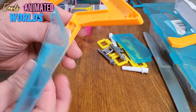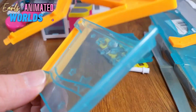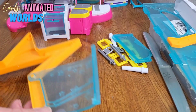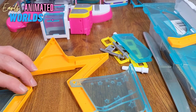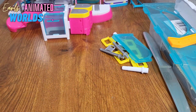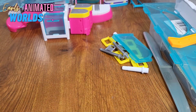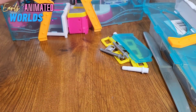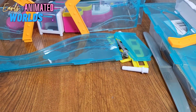This little piece here is going to go on the back of the star here. Same with this piece. And this little piece here goes on the back of the star there. And that's your front entrance. And yeah, it's the entrance to this toy store. Wow, this is getting really crowded up here. All right. So that's it for that one. One more bag left.